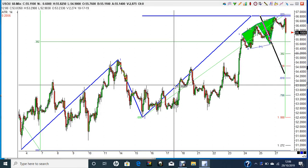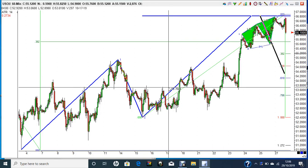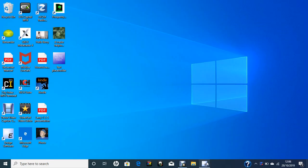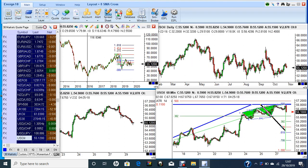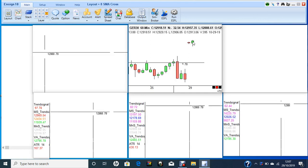Hi folks, I'm just doing a follow-up video. You remember the setup we had on the DAX last week? And we had this outside reversal candle that closed below. Let's just have a quick look back at what happened on the DAX.